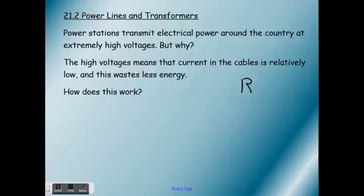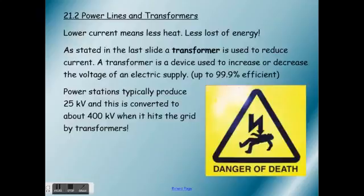So if you have a lower current, then you have less heat, so you're losing less energy through heat. Which is what we have here. So lower current means less heat, less loss of energy. So, as stated in the last slide, a transformer is used to reduce current.